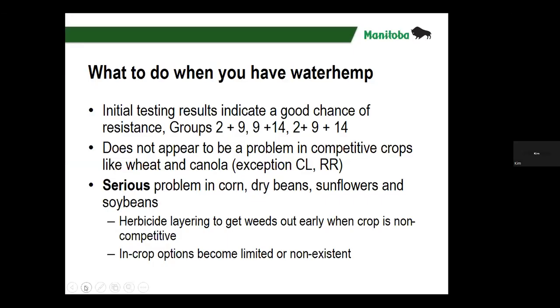Next slide, please. So if you do have waterhemp, the initial testing results that we have show it is coming preloaded with resistance. It's either resistant to both group 2 and 9, 9 and 14, or 2 and 9 and 14. So it is coming here already loaded with resistance. It does not appear to be a problem in competitive crops like wheat and canola. The exception, obviously, is Clearfield canola because there's nothing to spray in there but a group 2, and Roundup Ready canola because you're spraying glyphosate. It's a serious problem in corn, dry beans, sunflowers, and soybeans.